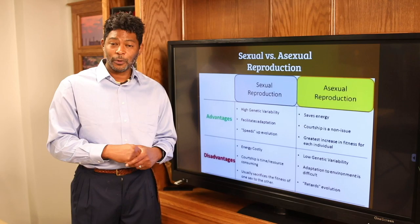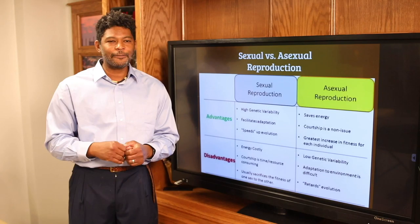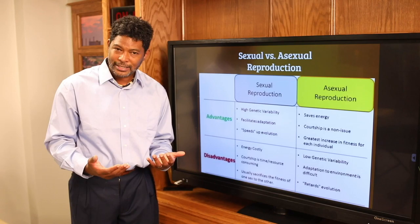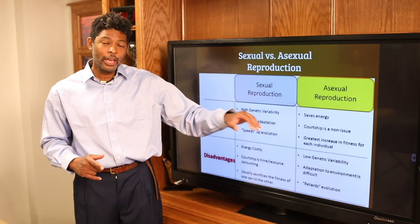Now, one thing about it is it does facilitate adaptation, meaning if the environment changes, because of the variation, parts of the species will change, and part of the species can survive that change. And it also speeds up evolution. So what you find is that you'll get all of these different variations in a matter of generations, as opposed to variations that occur over longer and longer periods of time. But we're talking minor ones. We're not talking about human beings having wings, but about two individuals with hazel eyes having a child that has blue eyes.